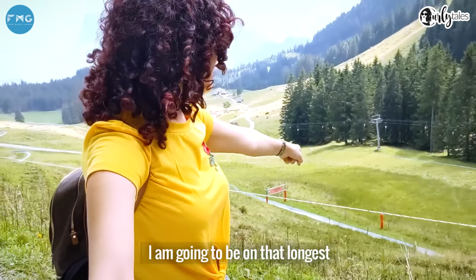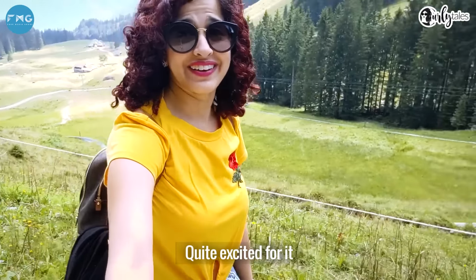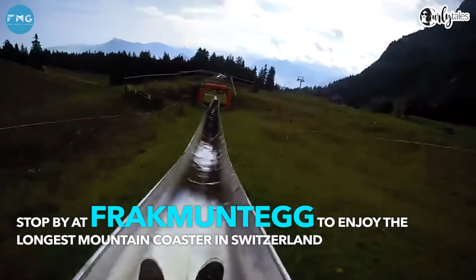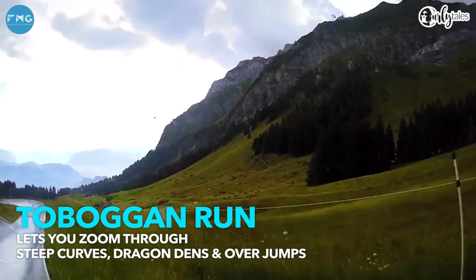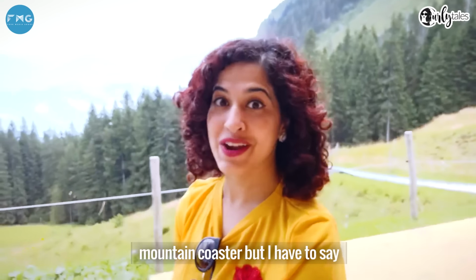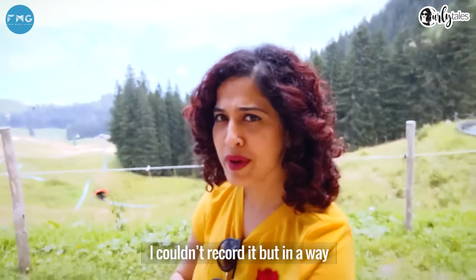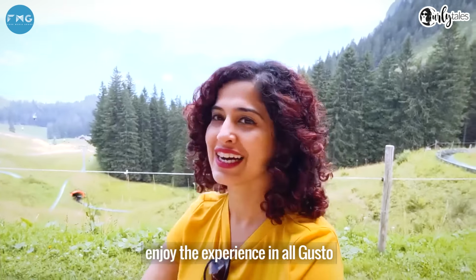I'm going to be on that longest mountain slide. Quite excited for it. Cameras are not allowed at the mountain coaster, but I have to say it was one of the best experiences of my life. I couldn't record it. In a way, it's a good thing because I could enjoy the experience in all gusto.